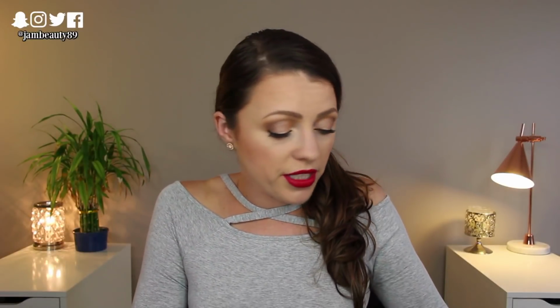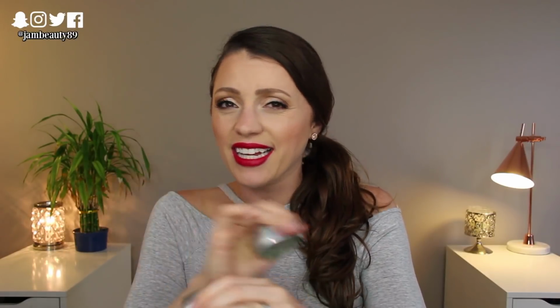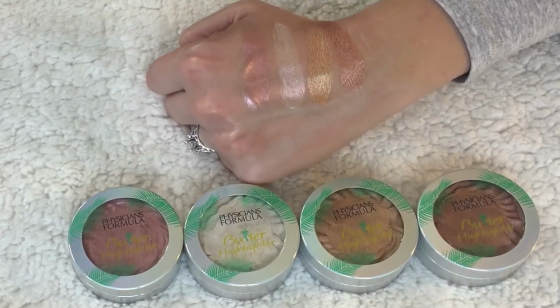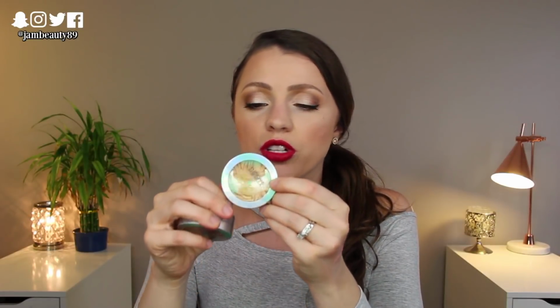Let's talk about a product, and these are brand new. Physicians Formula sent me these the other day. I got them in the mail. They are their new butter highlighters. There are four that they sent. I think there's four in the line, but they're their Muru Muru butter highlighters. They have four shades. The white one is called Pearl. The kind of rose gold one is called Rose Gold. The pink one is called Pink, gosh. And the kind of lighter gold is called Champagne.